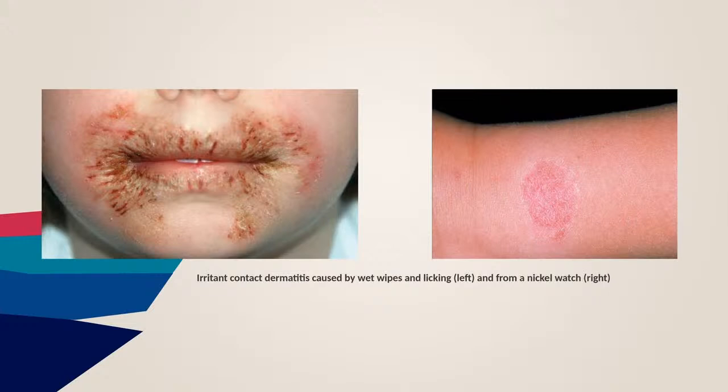So how do they normally present? The lesion becomes very red and erythematous at the point where it touches the skin. For this child on the left it is around the mouth, and on the right it is on the arm where the watch touches the skin. This is how they normally present. So what do you normally do to stop this kind of skin reaction? I forgot to mention, this condition can cause blistering. It can cause very pustular lesions with a lot of pus formation, and that can cause secondary infections and make the skin thicken.